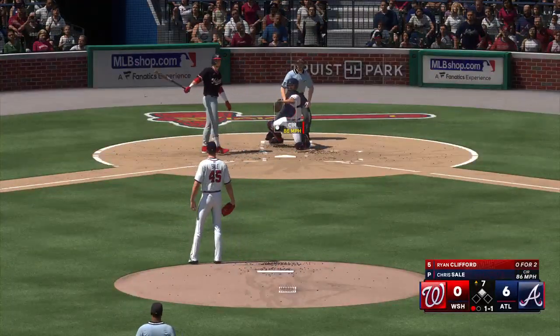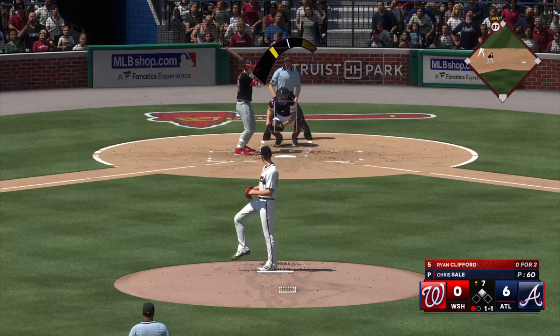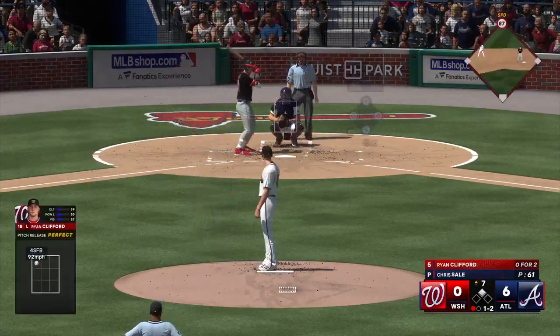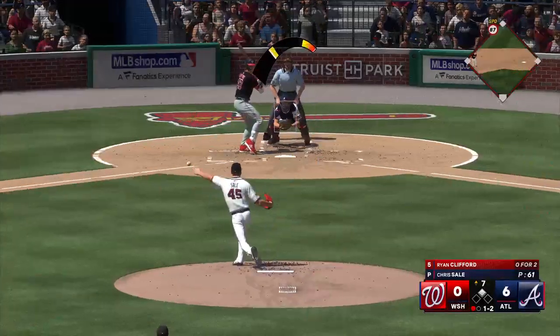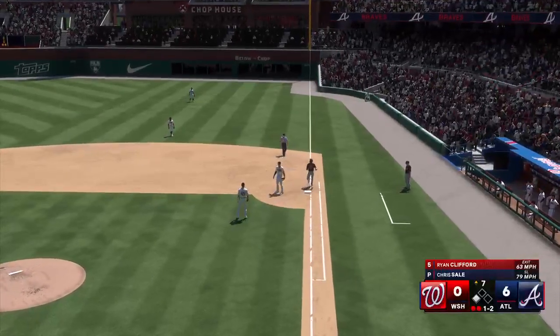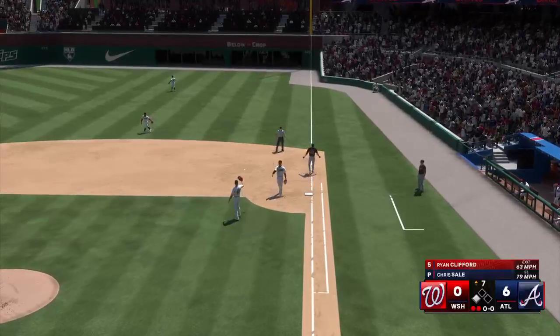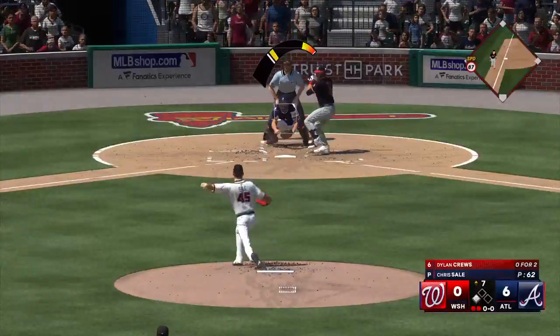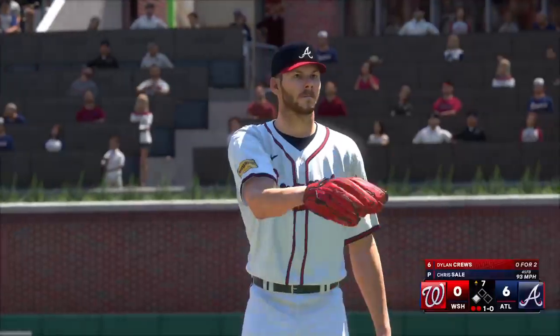Next offering is in for a strike. Thomas, the runner at second with one away. There's the strike. One ball, two strikes. And he takes it himself for the out. Dylan Cruz digging in for the Nationals. First pitch doesn't find the zone.